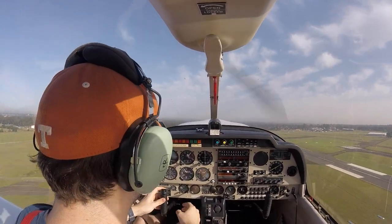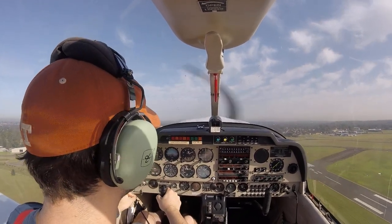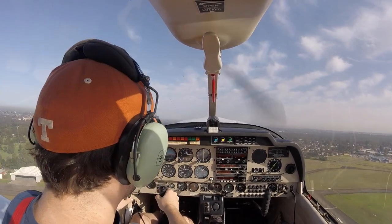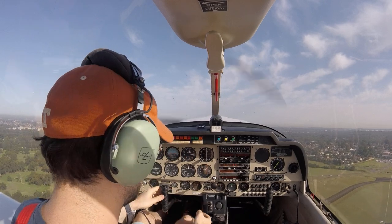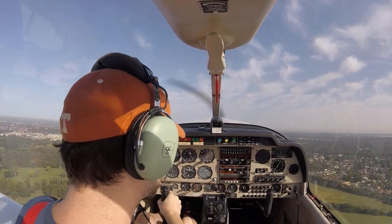Foxbat 8094, follow the Robin just airborne on my left, clear touch and go. Right, left, clear touch and go, and traffic set at Foxbat 8094. Center line looks good. Flaps are up. Power is full. Fuel pump is on. Temperatures and pressures are green.